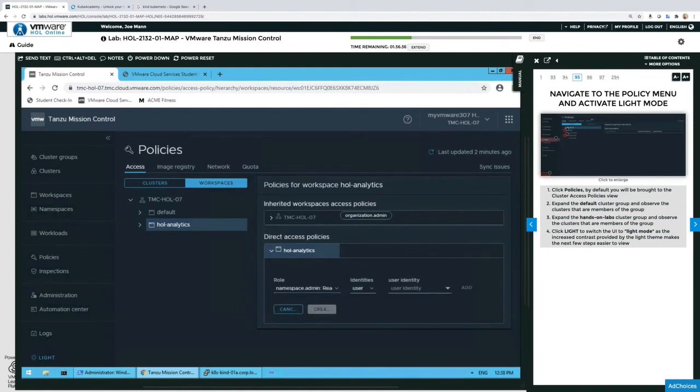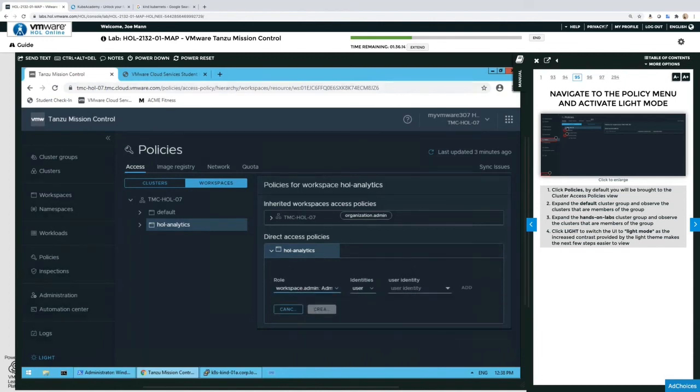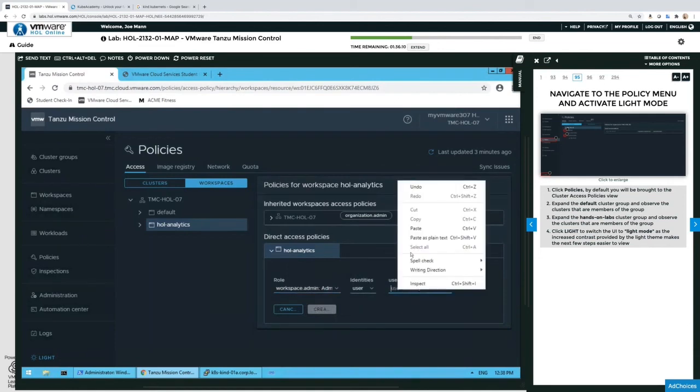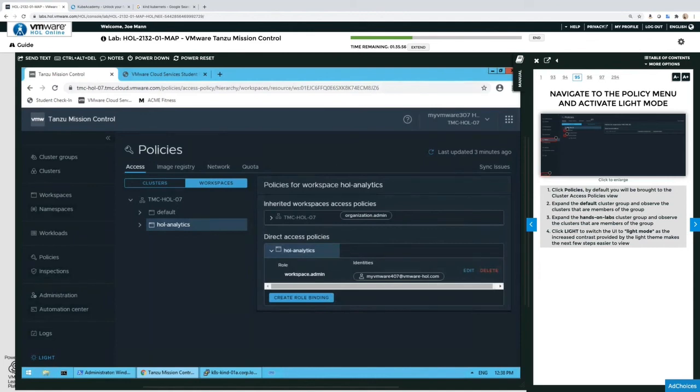So that gives the developer user the ability to create image registry, network, and quota policy on any namespace in this workspace, and gives them the ability to deploy applications to any namespace in this workspace. So I'm going to paste the user again and add that user, and then click create. So now if I drop this down, the direct access policy, my developer user now has workspace admin access to the environment.